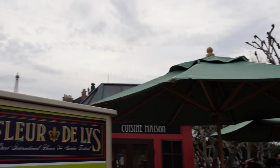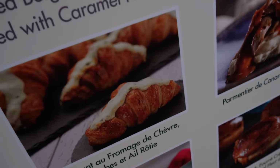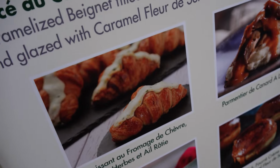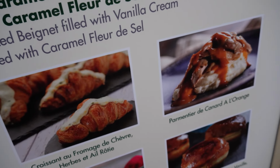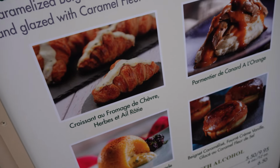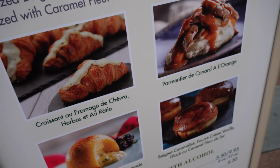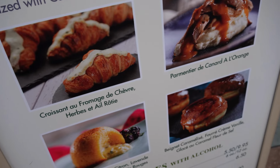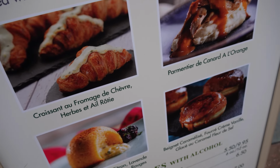Remy is usually back over here somewhere. This booth is pretty popular. This is the Fleur de Lis booth over here in France. They have all these options. They have this croissant with goat cheese, herbs, and roasted garlic. A pulled duck confit with orange sauce and garlic rosemary mashed potatoes. A warm cake filled with lemon lavender and thyme-infused cream served with berry compote. And then a caramelized beignet filled with vanilla cream and glazed with caramel fleur de sel.